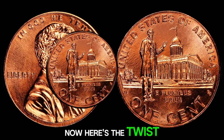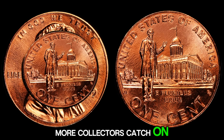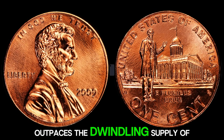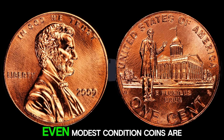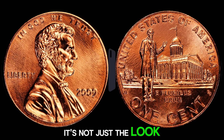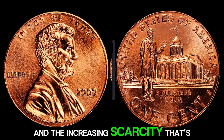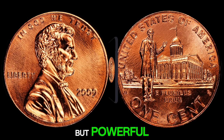Now here's the twist, values are still climbing. As more collectors catch on, and as demand outpaces the dwindling supply of high-grade examples, even modest condition coins are gaining ground. It's not just the look of the coin, it's the story, the historical moment, and the increasing scarcity that's fueling a quiet but powerful surge in value.